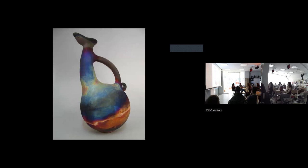So this is another technique with copper oxide, silver nitrate. It's called luster glaze. This is Arabian luster, it's called.